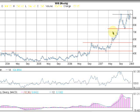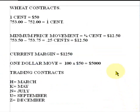Okay, I'm going to bring in the specs for this trade. These are the specs for the wheat contract. The corn contracts, soybean, are pretty much the same thing. 1 cent will equal $50. It's easy to get. There's 753 pennies. Take away 752. That's 1 penny there. 1 cent, $50. Minimum price fluctuation, that's the least a price movement can make in the ags. Wheat, corn, soybeans is 1/4 of a penny, and that equals $12.50. 4 times $12.50 gives you 1 penny, gives you $50. Really heavy math here, isn't it?